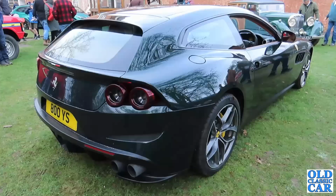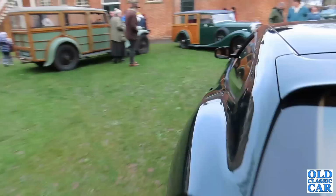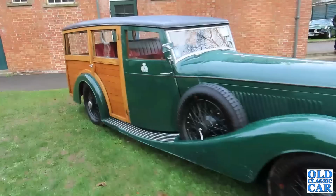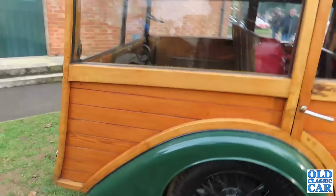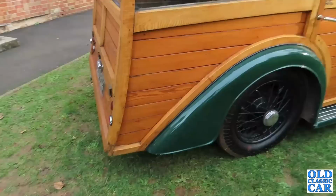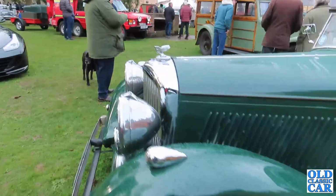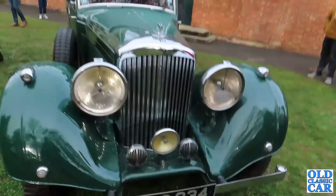What a jazzy looking Ferrari, quite swish, but we're not going to look too close at that because over here we've got a wonderful Bentley. Oh, good heavens. So that's one of the Derby Bentleys that's been built up as a Woody. Wow, just look at the curve on the back. Imagine going to an autojumble in that, filling the back up with many, many goodies. Go shopping, park that up in Tesco's car park.